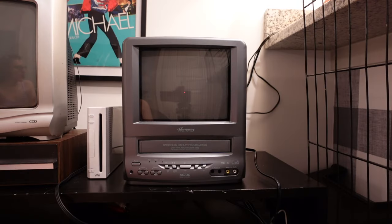Alrighty, so I have this Memorex set up in its home. This is where it will live. I also took the time to just do a little bit of retro tech housekeeping. If you're into this hobby, you either need to be very, very organized or you will quickly have a panic attack, because having physical media requires a lot of time and effort to make sure that you're not surrounded by a lot of clutter.